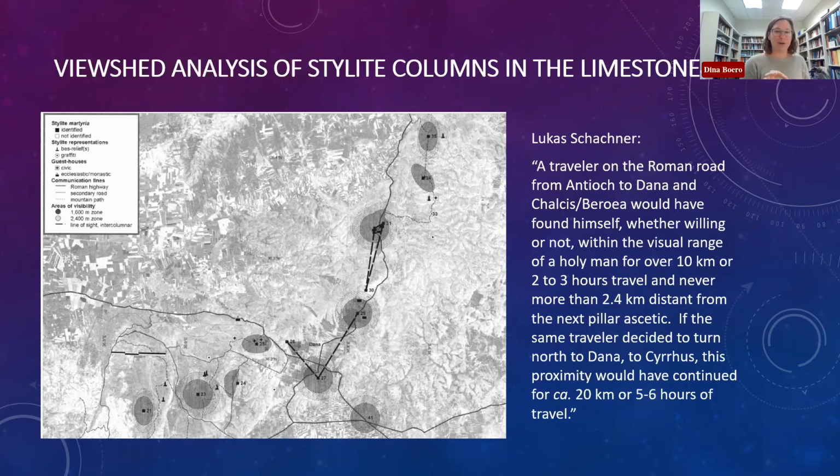And Schachner concluded, quote, this is one of my favorite quotes from secondary scholarship of all the research that I do, because it's just so powerful. "A traveler on the Roman road from Antioch to Dina in Chalcis Boero would have found himself, whether willing or not, within the visual range of a holy man for over 10 kilometers or 2 to 3 hours of travel, and never more than 2.4 kilometers distance from the next pillar ascetic. If the same traveler decided to turn north to Dana, to Cyrus, this proximity would have continued for circa 20 kilometers or 5 to 6 hours of travel," end quote.